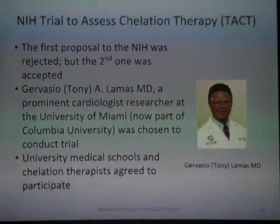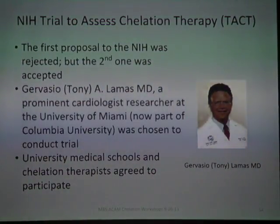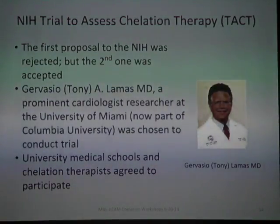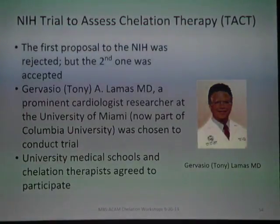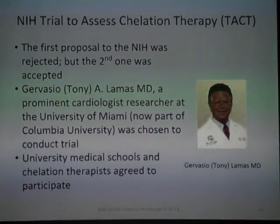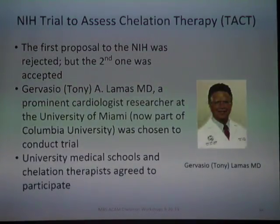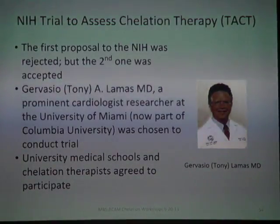And he's a cardiologist researcher. Who has published some very significant articles in the medical literature. He's very well respected and connected all through the cardiology community.